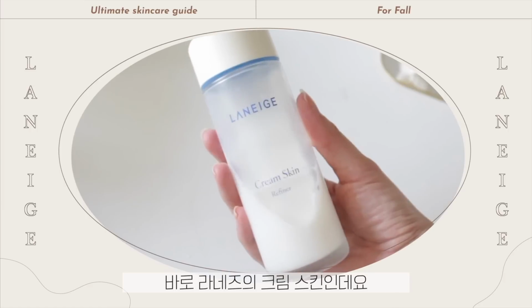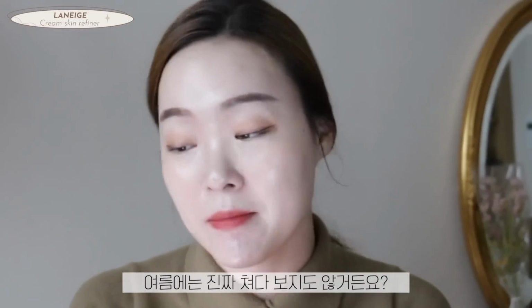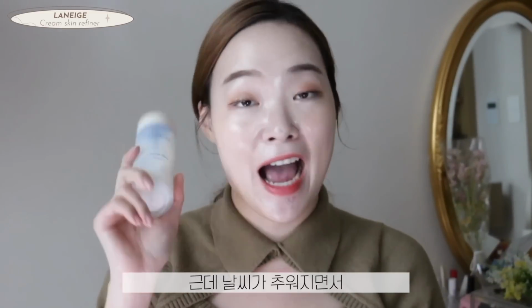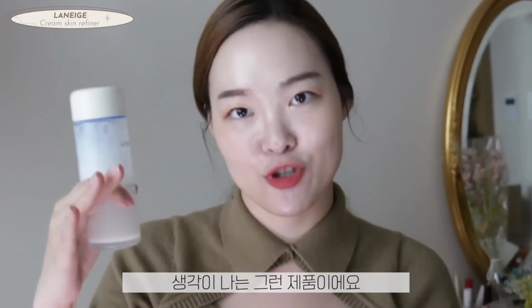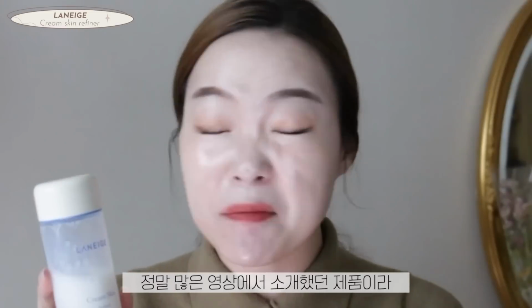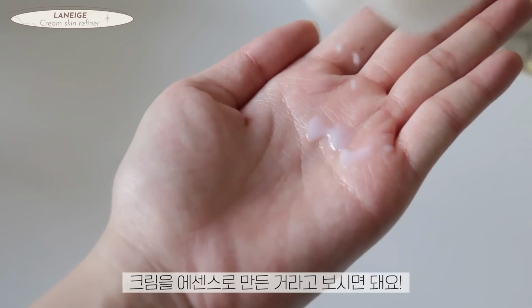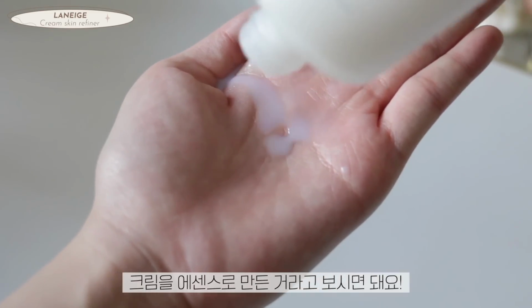This is the Laneige Cremeskin Refiner. Guys, let me just tell you something. I don't even look at this during the summertime. I don't even touch this during the summertime, but it is the first thing I think of when the temperature starts dropping low. I've actually mentioned this in a lot of my videos, so I'm gonna keep it pretty short. But basically, this is an essence where they've just basically liquefied a cream.